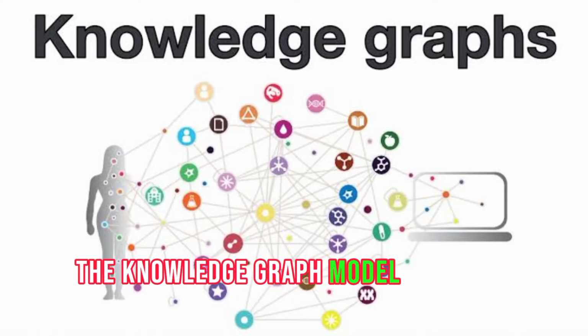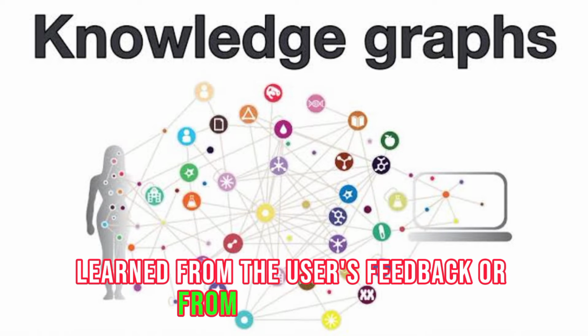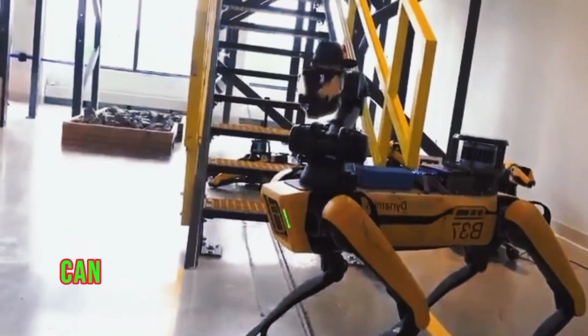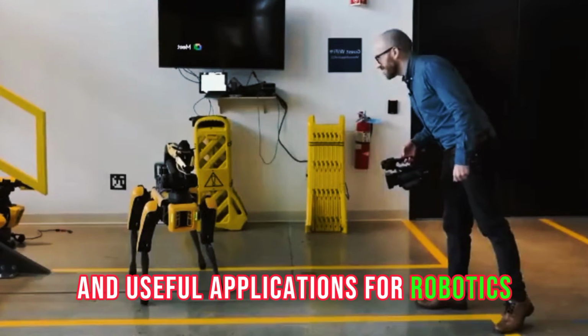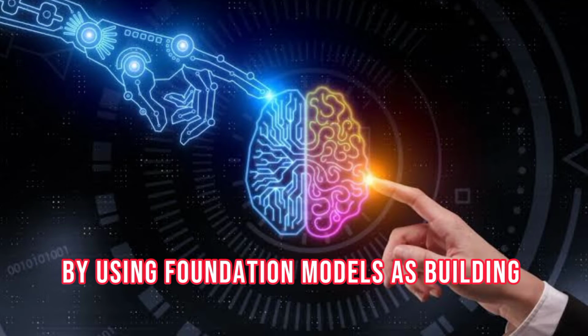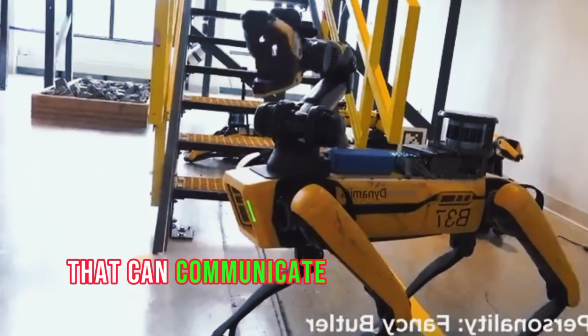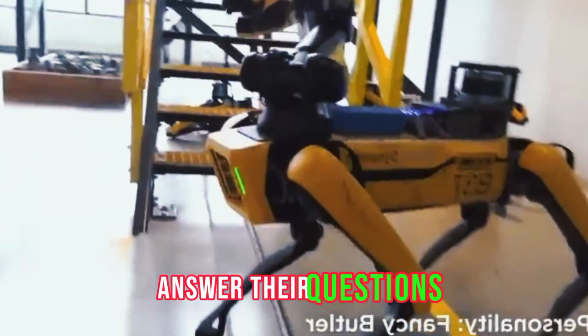The knowledge graph model can also update the knowledge graph with new information learned from the user's feedback or from other sources. The robot tour guide project demonstrates how foundation models can be combined and fine-tuned to create novel and useful applications for robotics. By using foundation models as building blocks, Boston Dynamics was able to create a robot tour guide that can communicate with visitors in natural language, show them around the museum, answer their questions, and learn from their feedback.